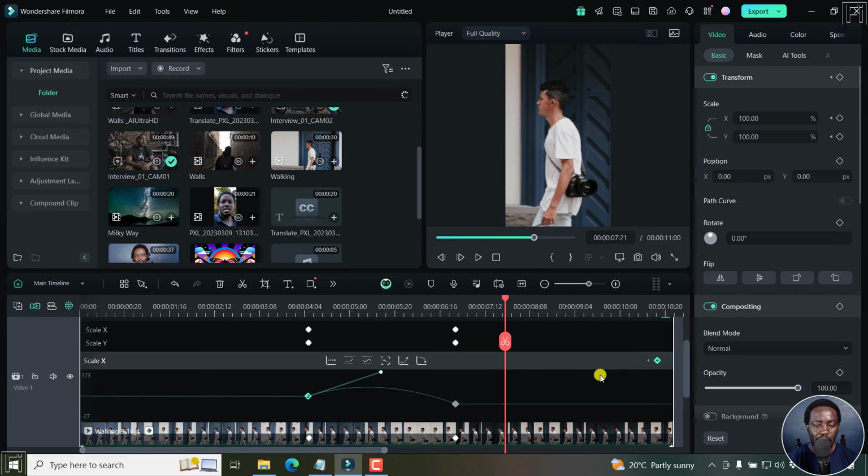I'm going to do a breakdown of the different features in Filmora 14 so that you can actually appreciate the strength and the features in Filmora 14.